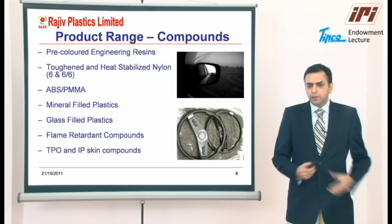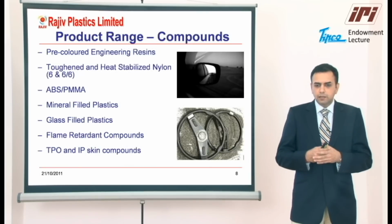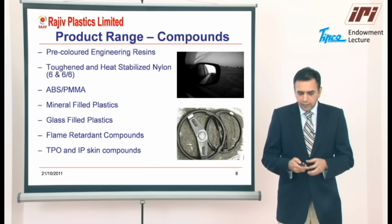In the compounds, we have pre-colored engineering plastics, toughened and heat stabilized nylons, ABS and acrylic compounds, mineral filled plastics, glass filled plastics, flame retardant materials, and TPO and IP skin compounds.